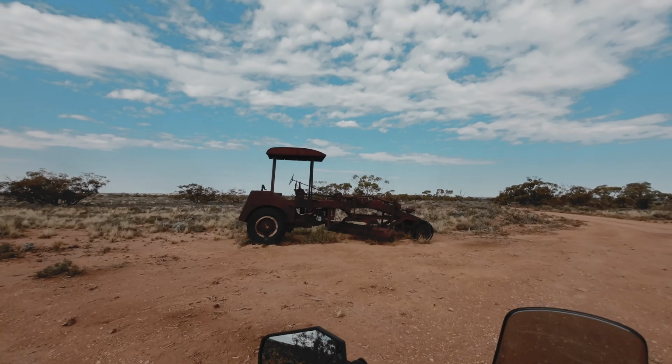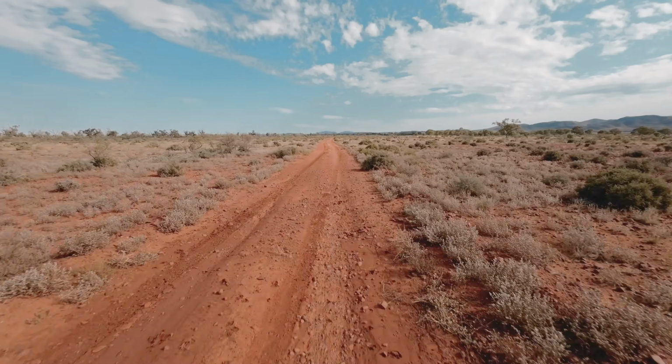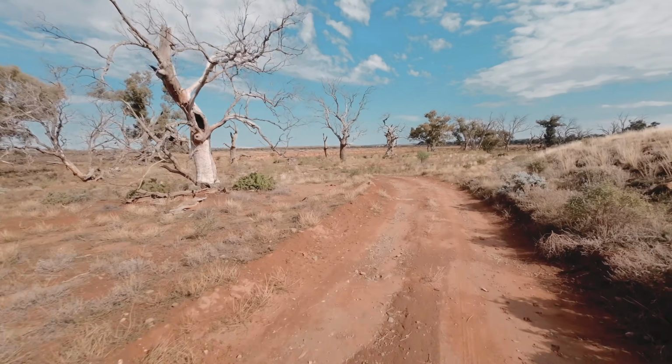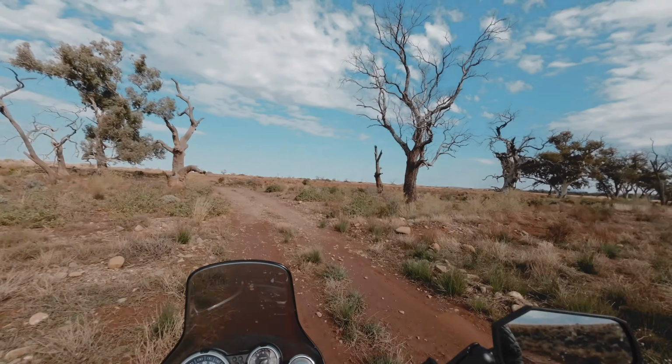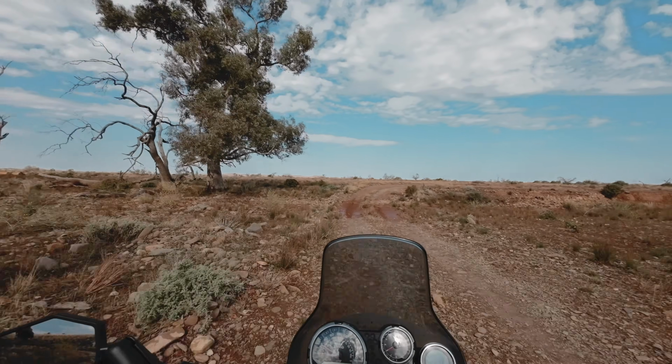That thing looks like it's been here a while. There are a lot of large dead trees in this section. I gather it would be from a long period of drought, as they all look about the same size and similar age.